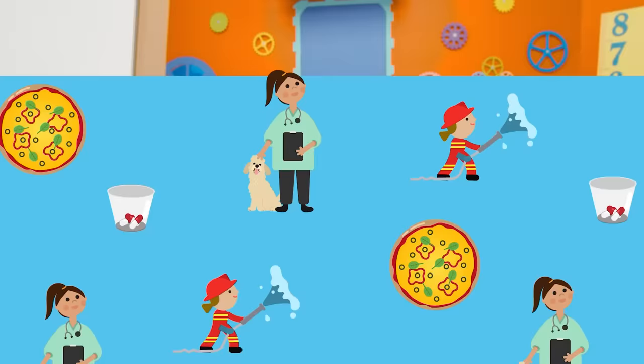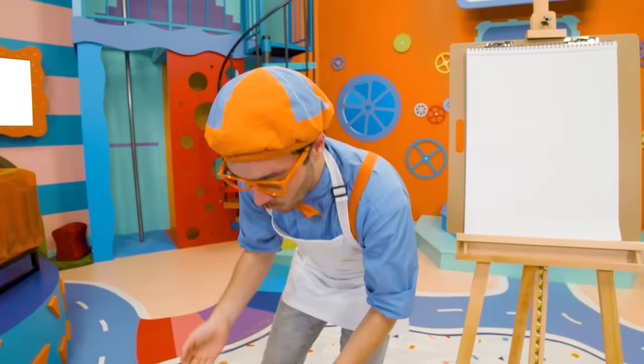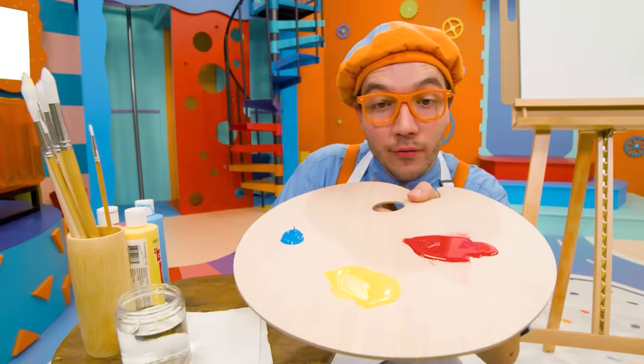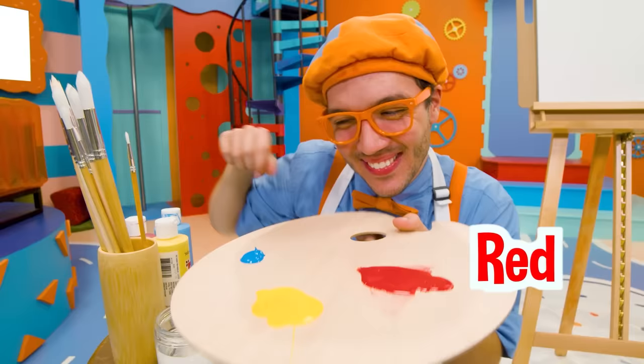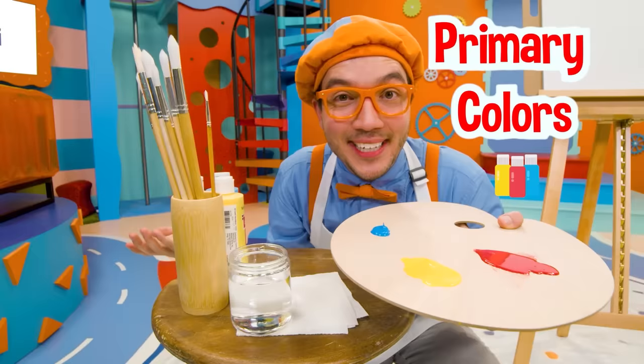Hey, welcome to the Curiosity Corner, where we get to paint a really beautiful picture together. And it looks like we have everything we need. We have our paints. Ooh, look, we have three different colors. Blue, yellow, and red. These colors are really important because they're primary colors. And primary colors are used to get mixed up and make every other color in the rainbow. So we're gonna use these to paint a beautiful picture.